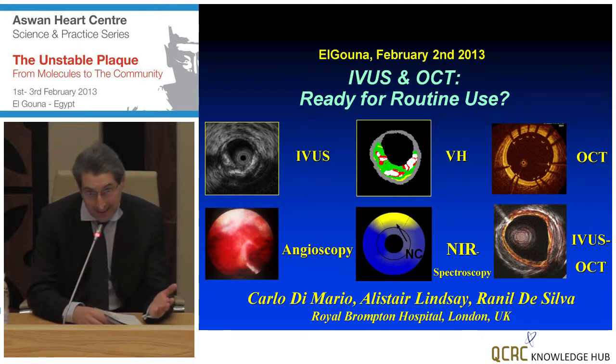But the big difference is that IVUS is a late assessment done separately, manually, by a technician, while OCT has the potential to be fully automated. So that's why I favor the second.